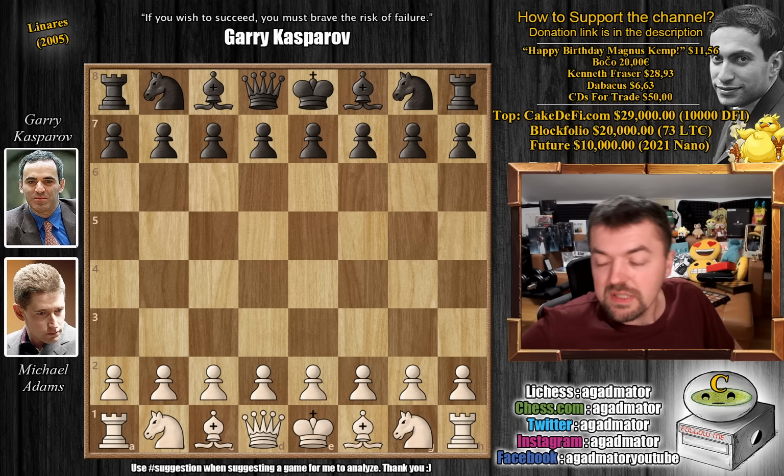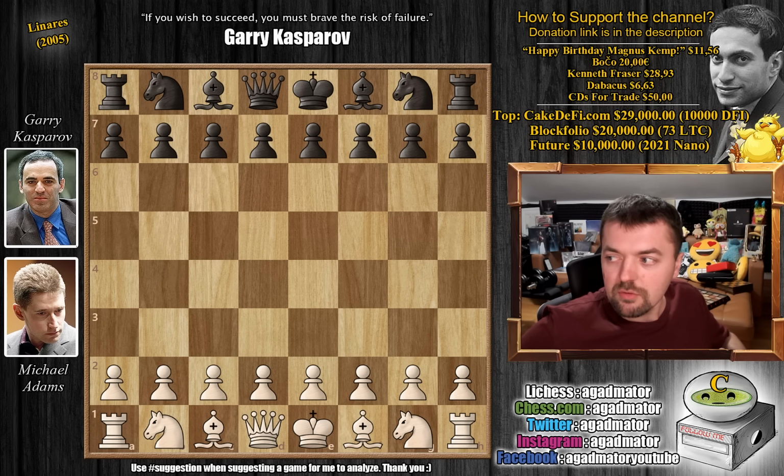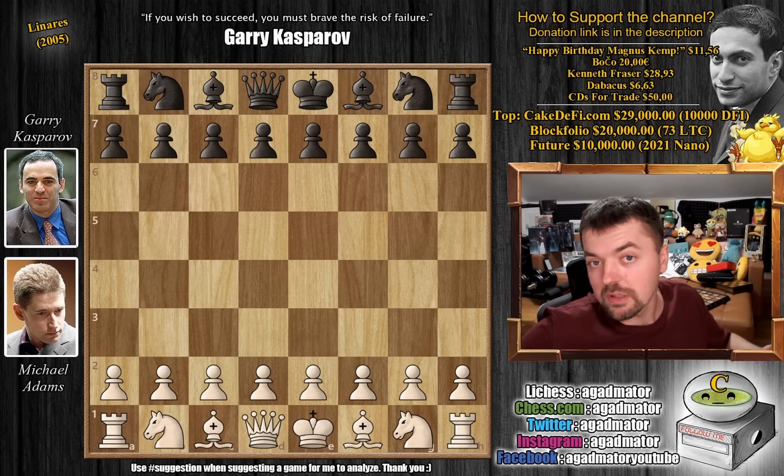It's round 12 and it's Michael Adams with the white pieces against none other than Garry Kasparov. It's a remarkable game, you guys will enjoy it, but before we check out the actual game, as this is Kasparov's last tournament as an active player. This was played on March 8, and he announced his retirement on March 10. I thought it'd be nice to check this one out, and some of you might not know, but he actually won the last event before retirement.